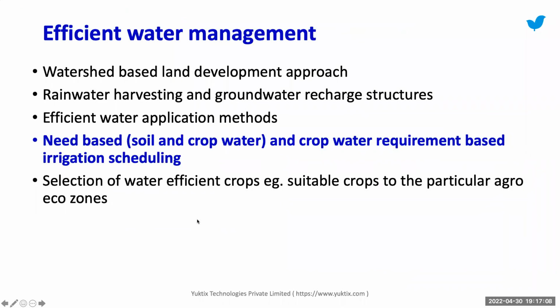So once we develop, improve or conserve the rainwater, how to use it efficiently comes into the picture. Watershed-based land development means field bunding has to be done wherever it's possible. Wherever the slope is high, we have to put field bunds, and a good drainage system has to be provided in order to avoid waterlogging. Rainwater harvesting and groundwater recharge structures have to be built wherever it's possible.